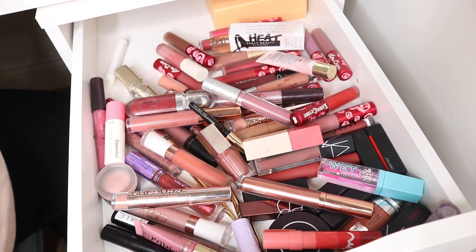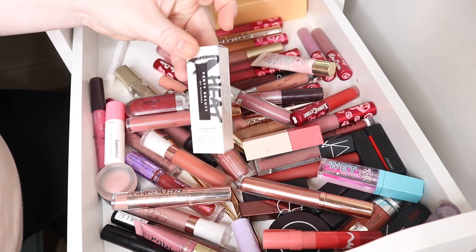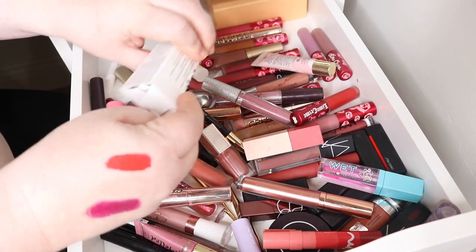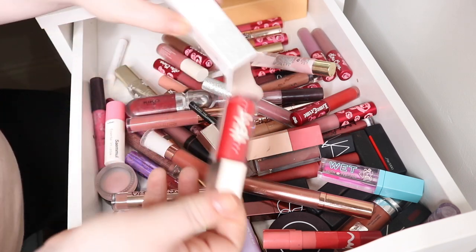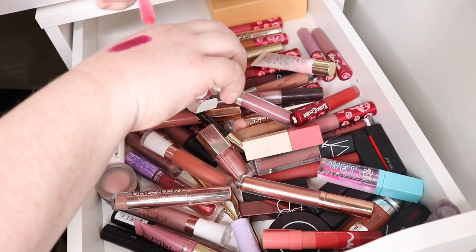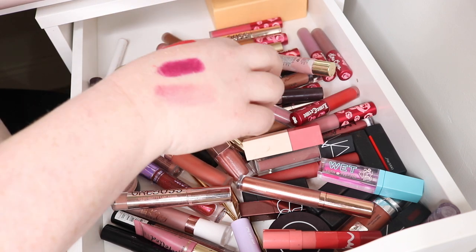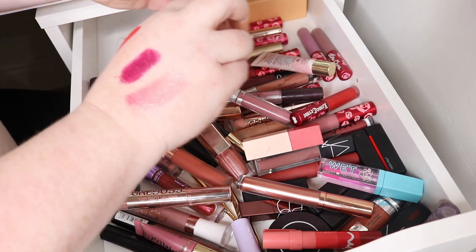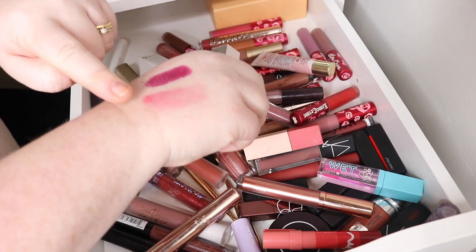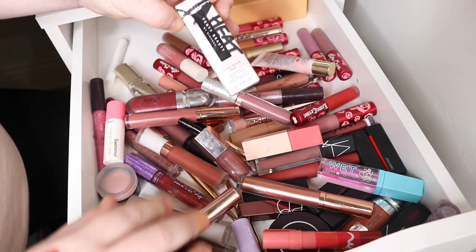So, I'm going to start with one I just bought. I haven't even used it yet. Actually, I've tried it. I used it once. It's the Fenty Beauty Gloss Bomb Heat in Hot Cherry. I've never used a lip plumper before and it made my lips burn, which I know it's supposed to, but I love sheer glosses. So that's going to leave a red mark on my hand because it makes the blood rush to the surface. But yeah, really pretty. So that is new, that I will be featuring soon in a new video.